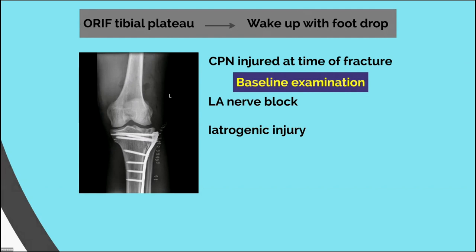One is infection, but the other is that you cause damage by your surgery. So surgeons get really fired up if they're worried they've caused an iatrogenic injury. And the truth is that if someone has written NV intact, it makes you realize that they probably didn't examine the leg properly.